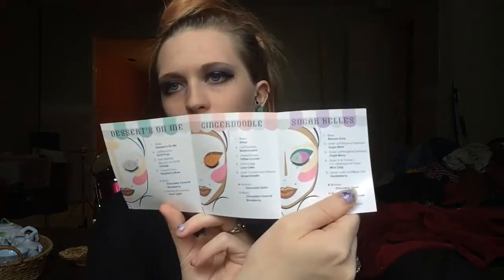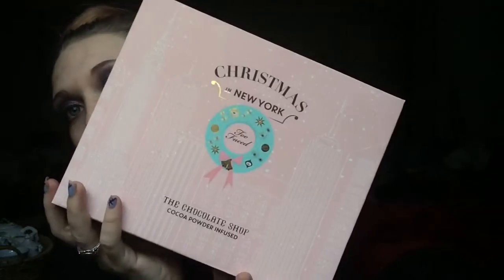Apparently it comes with a little book to tell you how to do stuff. That just fell out of the box. Anyway. It's Christmas in New York. And this is the chocolate shop. I swear, Too Faced has like the best packaging in the world. Yes.